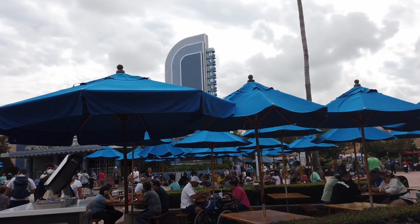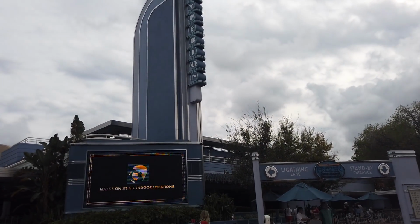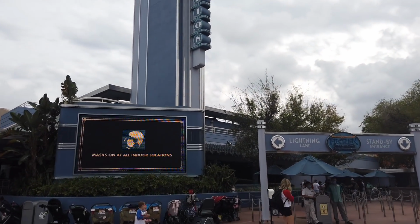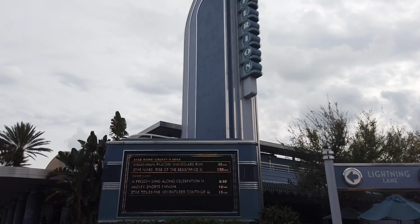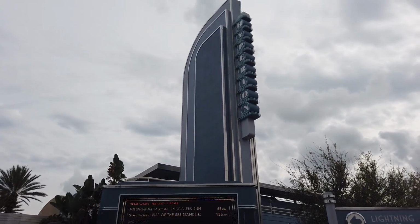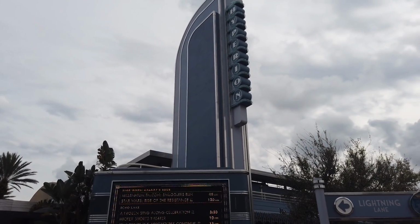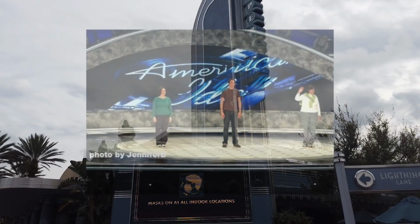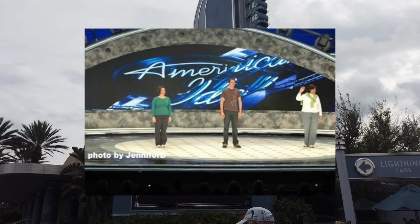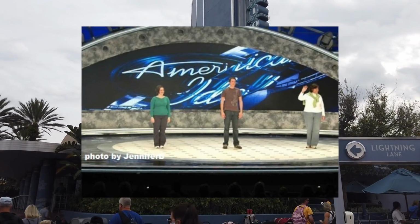'Twas right over there. Here in Echo Lake, you have for the first time in forever, a Frozen sing-along celebration, TM. Which, before it was that, it was the American Idol experience. Before it was that, it was Superstar Television. At one point, it was Doug Live in here. But the American Idol experience was a stage show where guests could audition throughout the day, and you could perform on the stage for a studio audience.